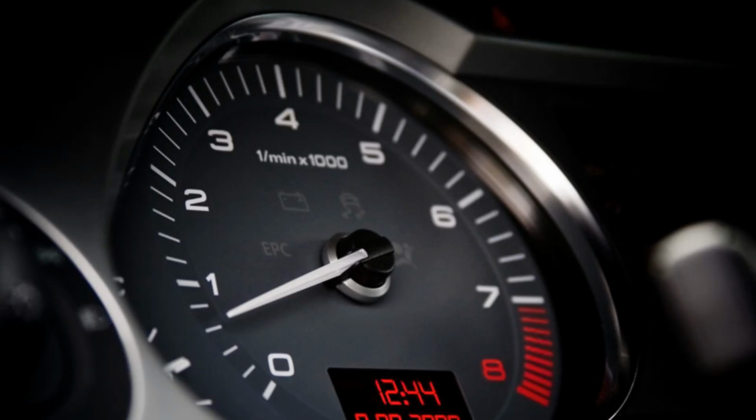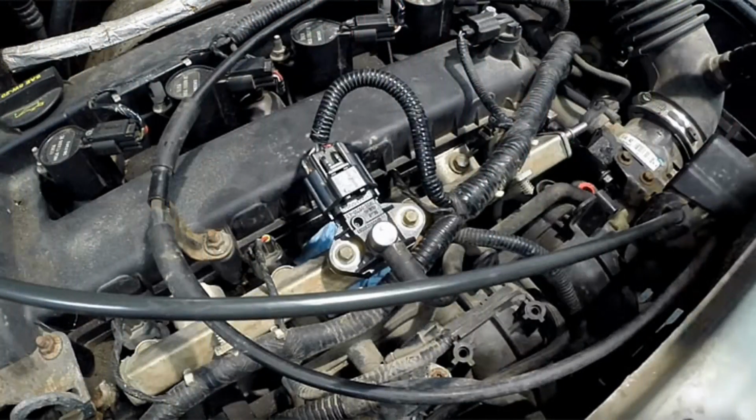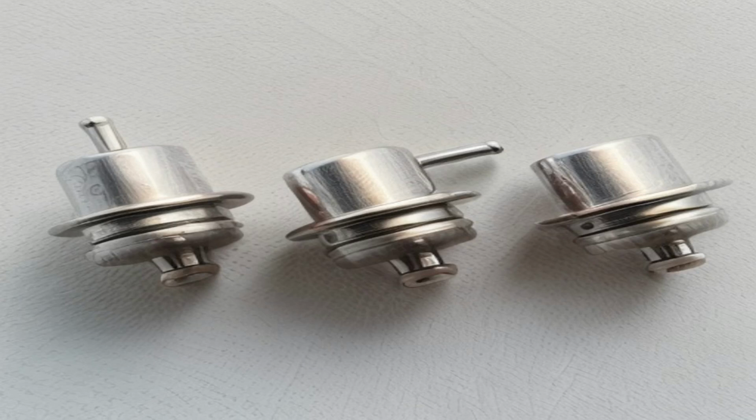12. Rough engine idling. Another bad fuel pressure regulator symptom is rough idling, which happens due to excessive or inadequate fuel supply to the engine cylinders.